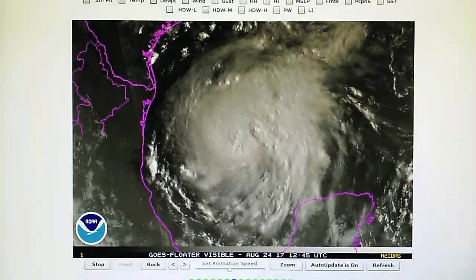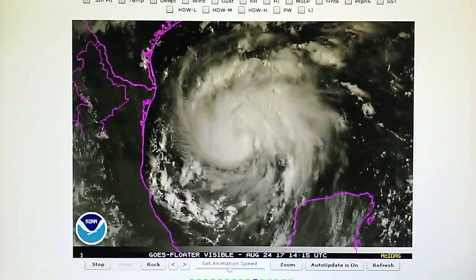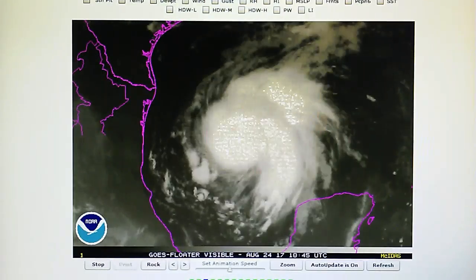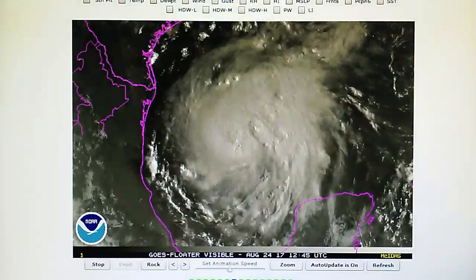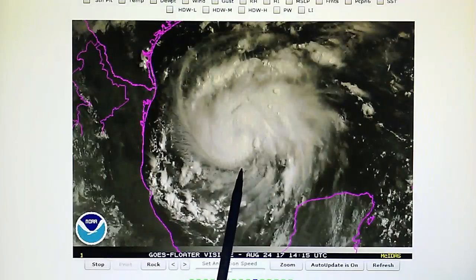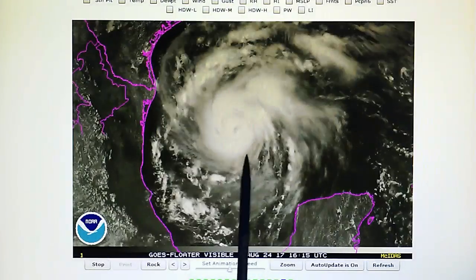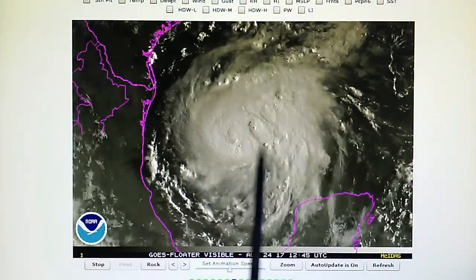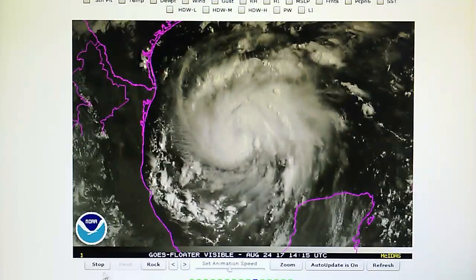All right, well, today is August 24th, 2017. This is just a quick update at around 10:15 a.m. We're watching the floaters loop here, the visible light loop. This is Tropical Storm Harvey, which is rebuilt. And here in the visible light mode, we can see some transmitter activity. These satellite microwaves are targeting that storm.